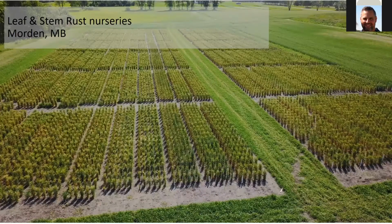So we also use leaf rust and stem rust nurseries. I'm guessing these are little hills. If you were to zoom in, there's probably about 20 to 25,000 hills here. We rely on the pathologists in Morden again to help us out with some of these nurseries to evaluate material concurrently that's in yield testing.